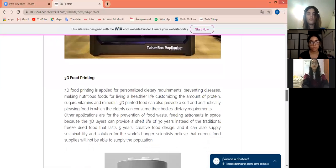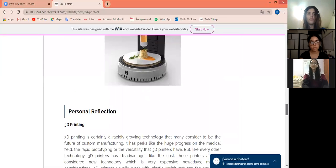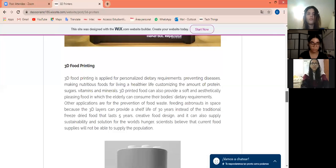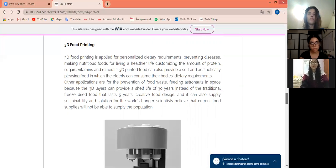3D printers are very important because they help to reduce the cost of materials. They help to speed up the manufacturing phase. And also, it is very important because it can be used to enhance other areas, like the medical field, etc.